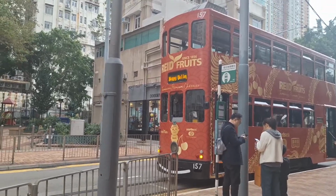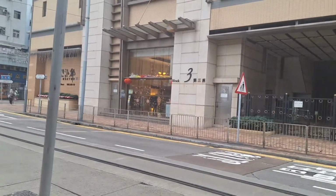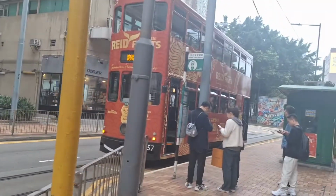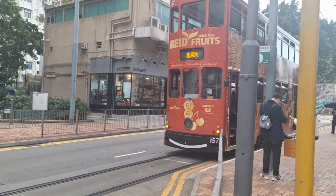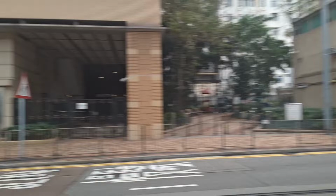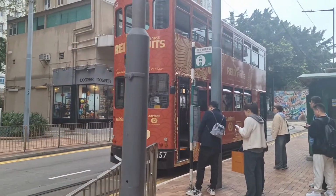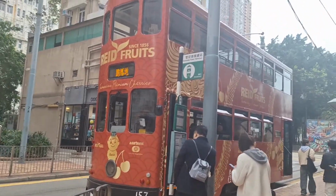But for the first few parts, around 4 to 5 parts, I don't know how many parts, we're going to feature the whole main line across from Kennedy Town to Shau Kei Wan. Now, most of the services here are just Happy Valley services. But almost every 30 minutes there will be one tram that departs here and goes all the way to Shau Kei Wan, which should take around 2 hours. So here's the tram, a double-decker.